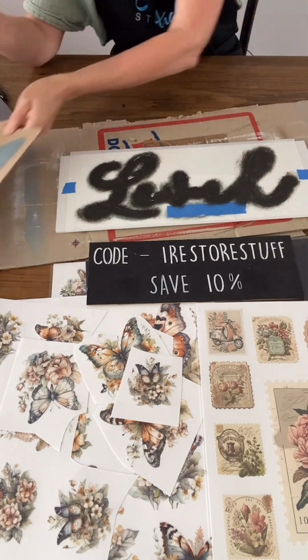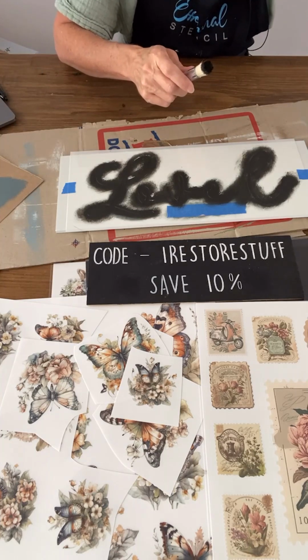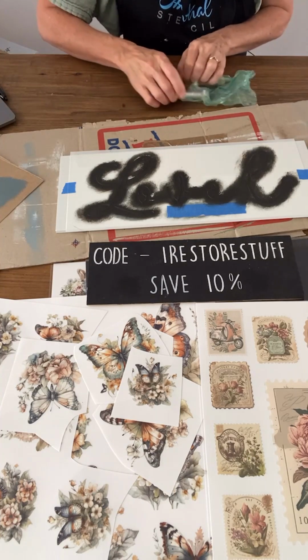All right, let's take a look at that. I will pop this colour into the plastic bag that I've got here with this one.